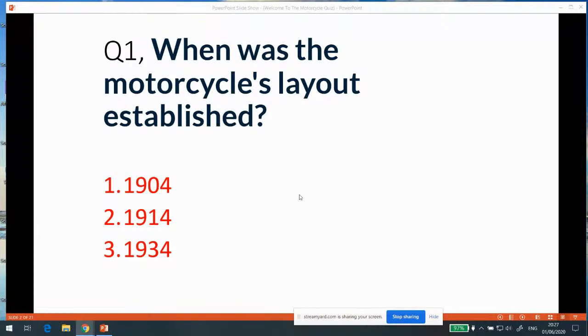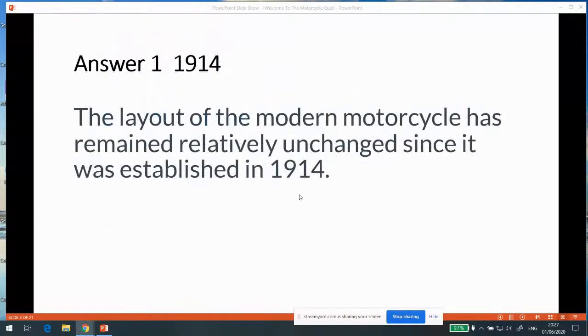And the correct answer is 1914. One to the lady. Good God. Sonny, look out. The layout of the modern motorcycle has remained relatively unchanged since it was established in 1914. I thought it was before that, to be honest with you.